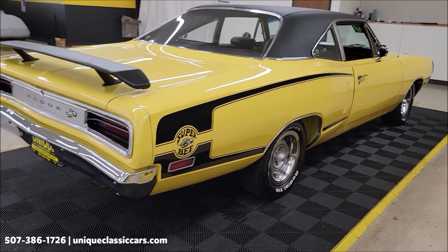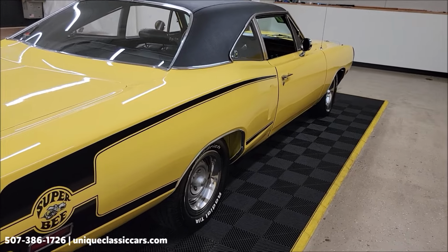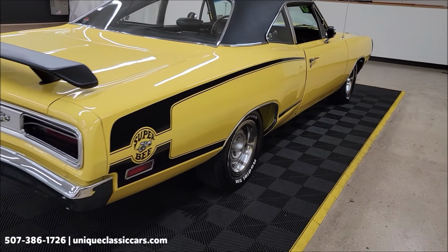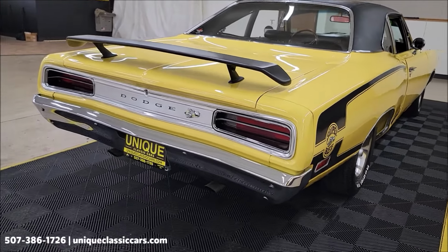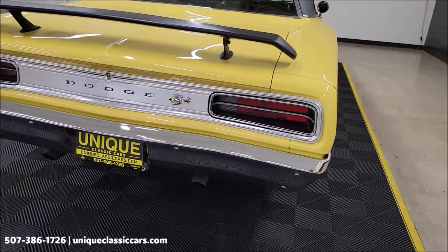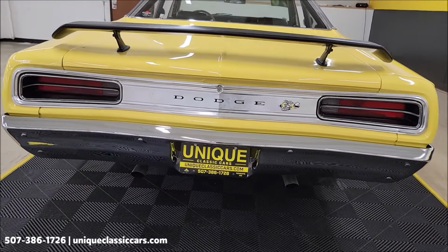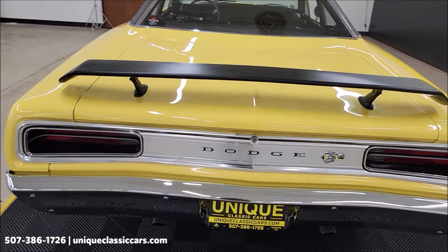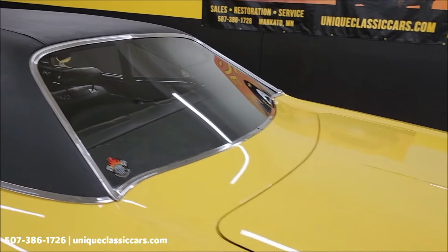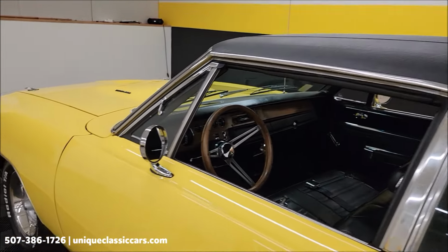Now, some of the options on this car, as you would have seen up front on the hood tie-down pins, as well as the fender-mounted turn signal indicators. Both original options on this car. We're going to fire it up here at the end of the video, let you hear it run. Dual exhaust. Flat black wing in the back. And again, you can see the paint has a nice shine to it. One of those cars you can take to your roll-ins, cruise-ins, local shows. Take it out, drive it, have some fun.